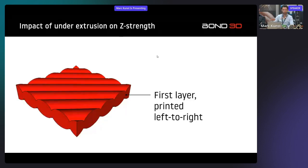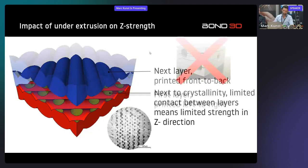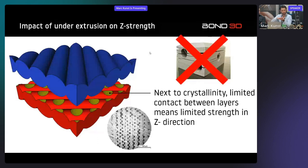So with under extrusion, you extrude your first, let's say, layers, and then you extrude the other, let's say, parallel path of more layers. And what you basically see with under extrusion, if you disconnect where the surface areas touch, is that there's only very limited surface where material is really connected to each other. So that ensures that parts in Z direction are not so strong. And that's typically something we did not want to sacrifice on.